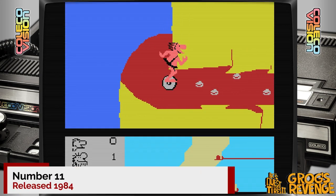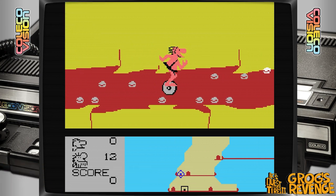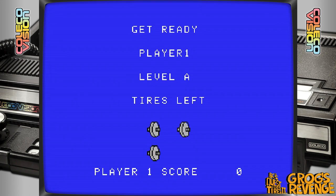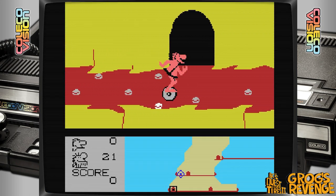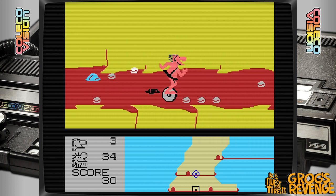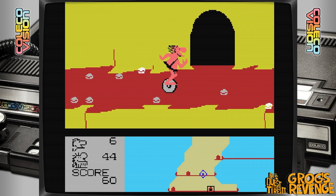Number 11, BC Quest for Tires 2. You are a wonderful little caveman known as Thor. It's also based on a comic strip of the same name from a chap called Johnny Hart. You've got to balance yourself onto a stone unicycle. Don't forget your loincloth as our protagonist embarks on a caveman adventure that'll make you appreciate the evolution of gaming.